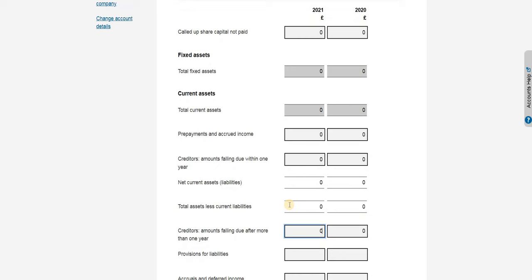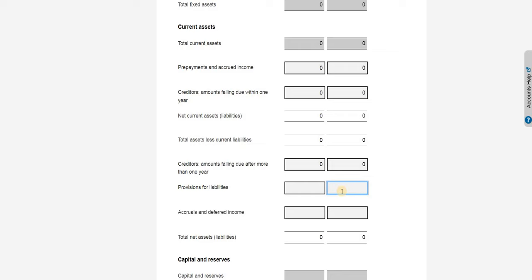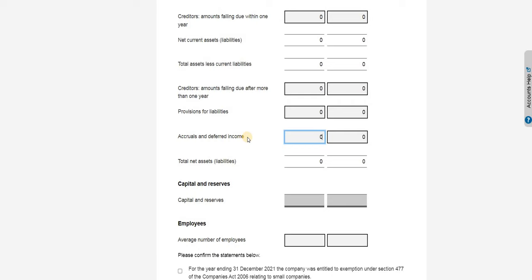And then for future years, you can just use your accountant for taxation, and you can fill in these figures yourself. Provision for liabilities, this might be zero. It obviously depends on your company, and obviously accruals and deferred income as well. If you don't know what it means, Google it or ask your accountant. And then again, that automatically comes up with your total net assets, which I've just put zero for everything for now, just so you can see how to do it.